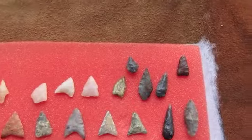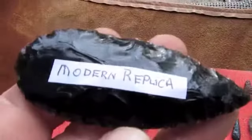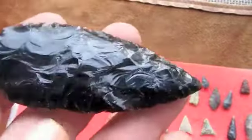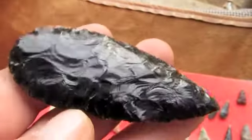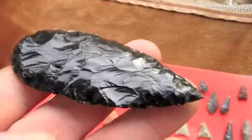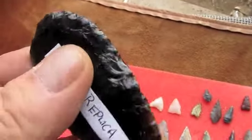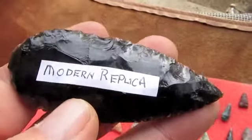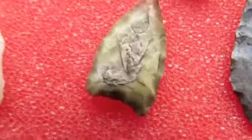Anyway, these are going to a friend who won them in a Facebook drawing I did. And this is just a modern made replica that me and a friend of mine named Wagon John, that's his tuber name, we found a big chunk of this obsidian glass out in the San Joaquin Valley when we were looking up some of this kind of material right here, of this little thing here.